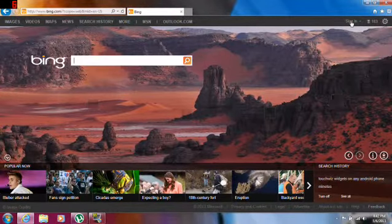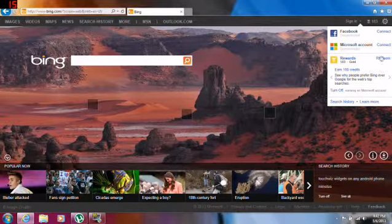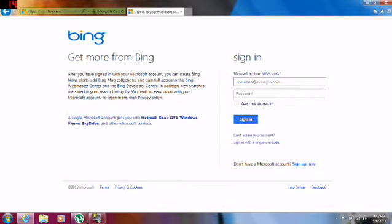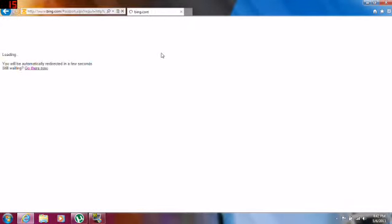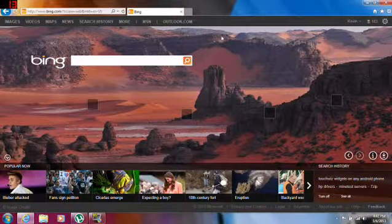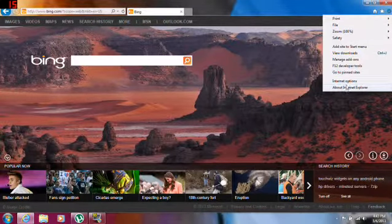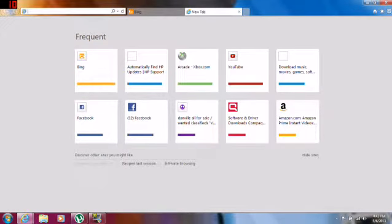So first off, what you have to do is go and sign in with a Live account. Just do that now. If you don't have one, you can just make one. It's really not hard and lasts a lifetime. After that, what you're going to want to do is, for it to take effect most of all, or actually, you can just do this.